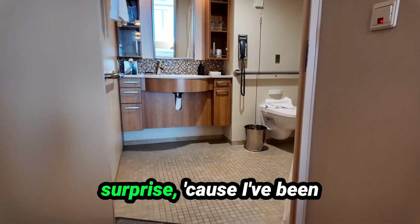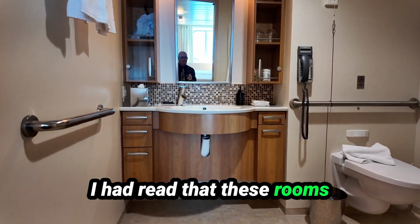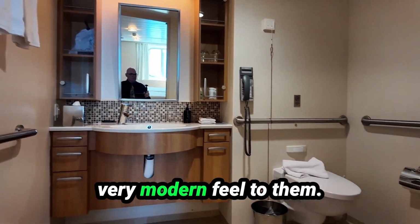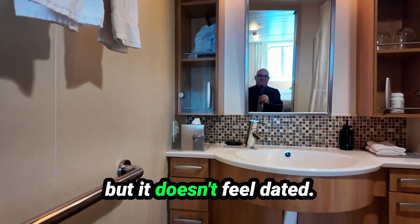Now, this was quite a surprise because I've been on a few cruise ships, and this is the first time on a Celebrity cruise ship. I had read that these rooms were a bit dated, and I actually think that they have a very modern feel to them. I know the ship's a little bit older, and some of the furniture in the room is a little bit worn, but it doesn't feel dated.